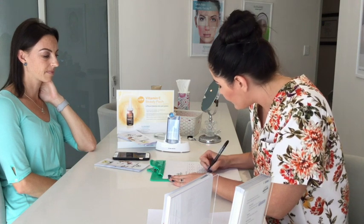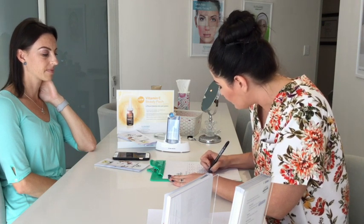Okay, so it's 4. It's very good. It's 4 out of 100. It's a very minimal amount that we're looking at. But with all the chemical peels that I have in mind, it's going to improve that as well. So that's a very good thing.